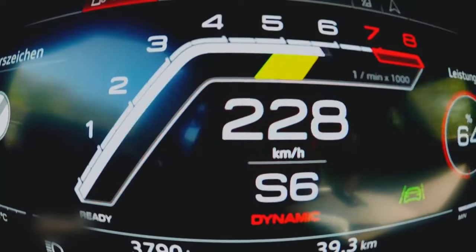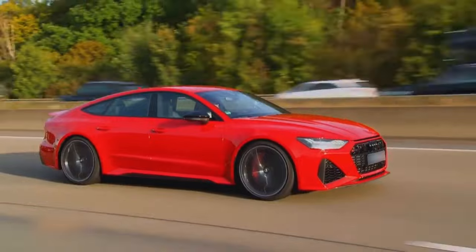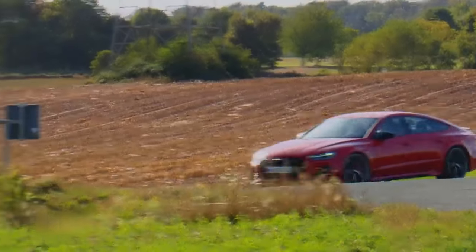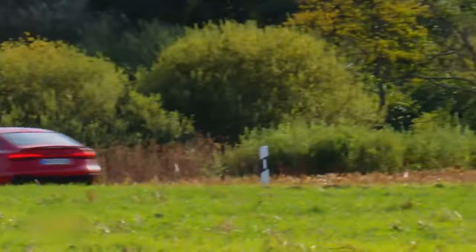Okay, so now we're cruising at about 230 kilometres an hour, which is about 140 miles an hour, and we're doing 20 litres per 100 kilometres. 14 miles per gallon. I will take that to halve my journey time any day.